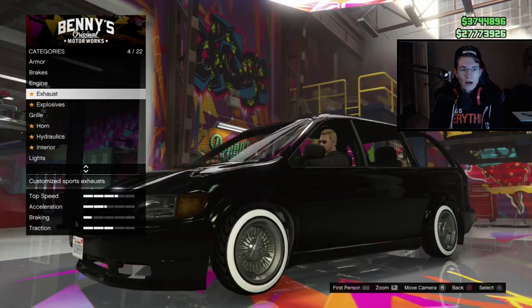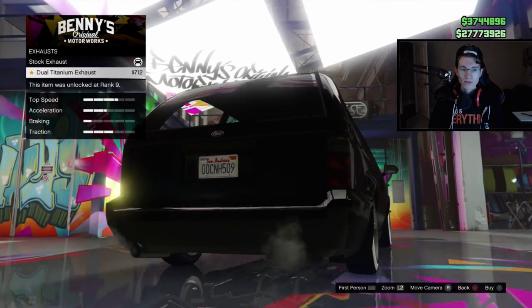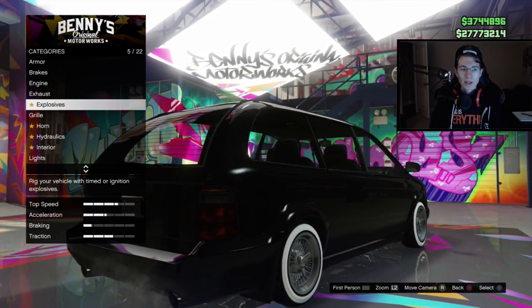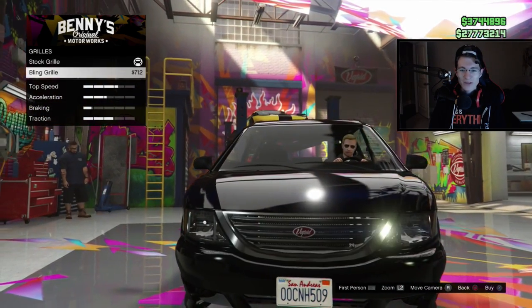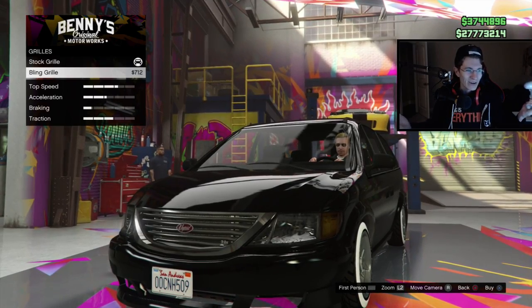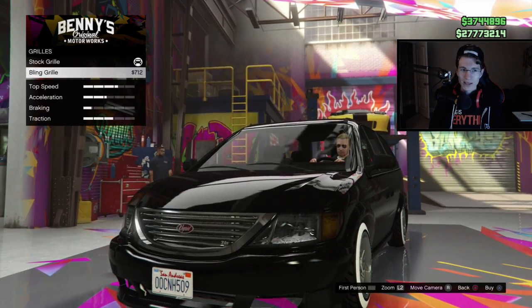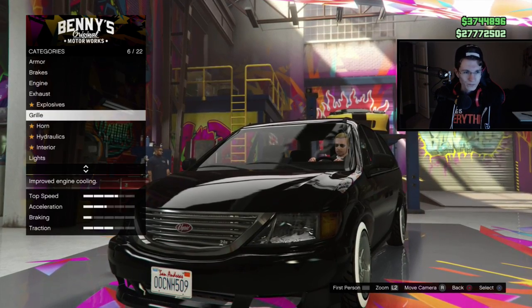Here we go. Exhausts. So there's only one option for the exhaust, and there it is. It's dual titanium exhaust. We don't have much of an option there, so we're just going to go with it. Not doing anything in explosives. Grill. There's one option for the grill. It's either stock or bling grill. I guess we have no choice. Really, Rockstar giving us no real options in terms of upgrading or not. So those are our two options right there, stock and bling. So obviously we're going to go with the bling grill.